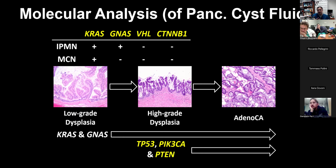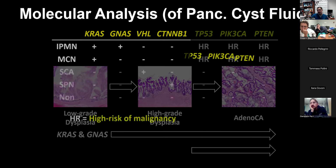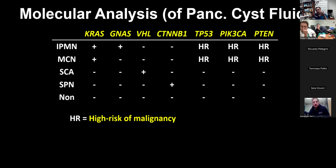These are all alterations that have been identified to be associated with development of high-grade dysplasia and progression or transformation into adenocarcinoma. That we could also be added to the list, such that we now have honestly a very unique and powerful panel for molecular testing of pancreatic cyst fluid to evaluate patients with pancreatic cysts and maybe help stratify them for eventual treatment or management overall, that being surveillance, continued surveillance, or going to surgical resection.